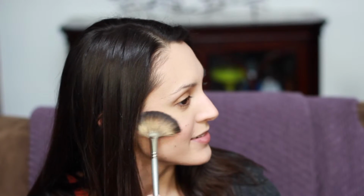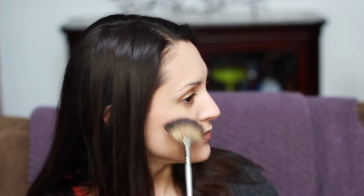So I'm going to take a fan brush and dust this into the product. And then I'm going to go right along the tops of my cheekbones and just dust this on there. Can you guys see? Do I glow? Am I glowing? Over here I feel like I'm glowing. This product also seems to kick up a lot of powder, so you've got to be careful. It's a little bit messy. And then I'm going to take a tiny bit of this and brush it along the bridge of my nose. You don't want to go down too far, you just want to accentuate the middle portion.